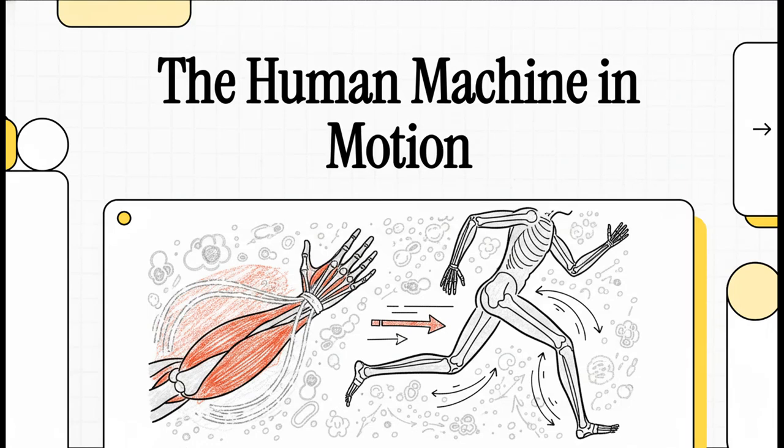Have you ever just stopped and thought about the absolute miracle of human movement? That incredible dance of bones and muscles that lets us run, jump, throw, anything really. Well, today we're going to break down the amazing mechanics happening inside our bodies every single second.